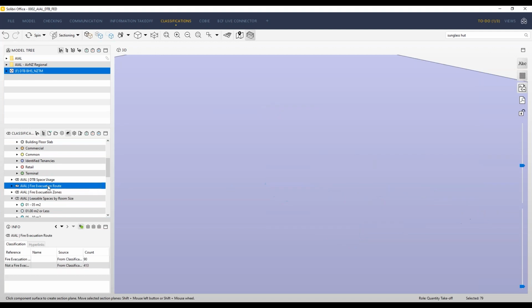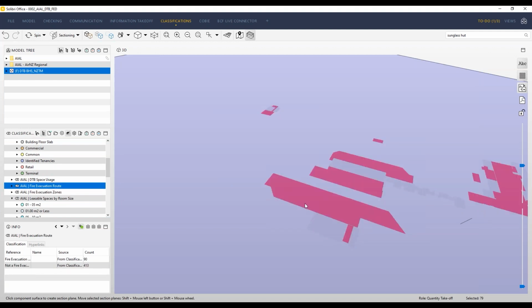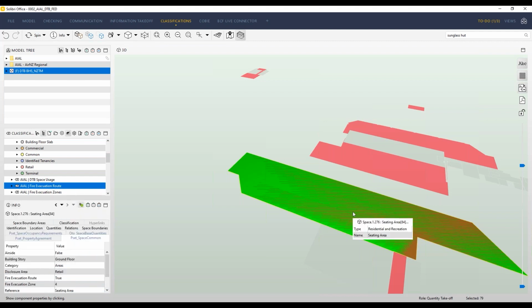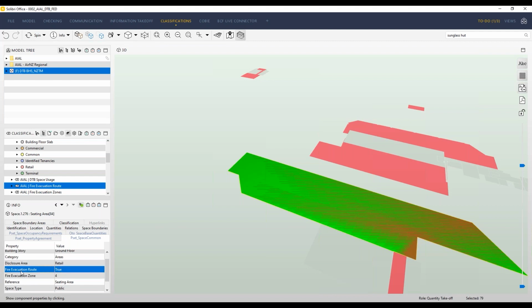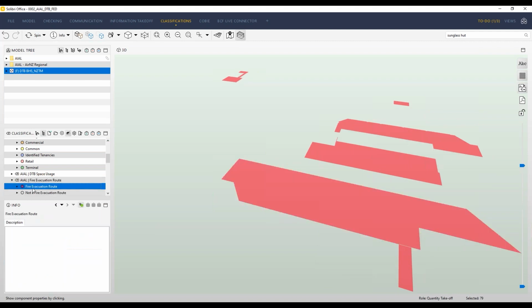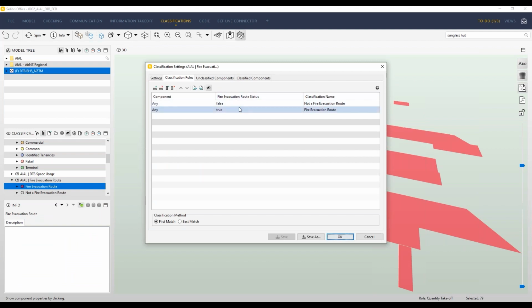So that's just the fire evacuation. If we pick a space, it's been mapped to just the PSET common. Within ArchiCAD, we create an ArchiCAD property, and then within the IFC translator, we map that property to the PSET common space. So here it's just a true or false value. It started out as an ArchiCAD classification, then within the IFC translator it's been mapped to say use this field as a Boolean, true or false. Then within Solibri we're just viewing it as show me all fire evacuation routes that are true. So it's quite straightforward.